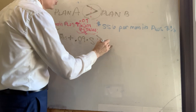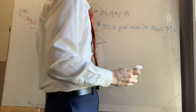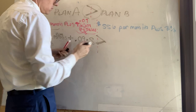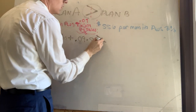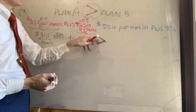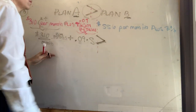There's the symbol, because we're trying to figure out when it is. Put this marker here. There's the symbol of greater than, because we're trying to figure out when A is better, basically, than B.